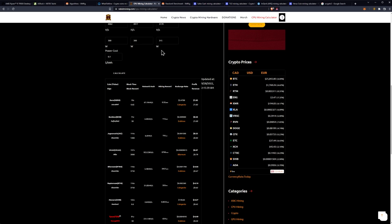currently, we do have some interesting profitability in DERO, which is the AstroBWT V3, and that's coming in at $1.03 a day after power and $1.82 a day before power. Pretty impressive results for that.